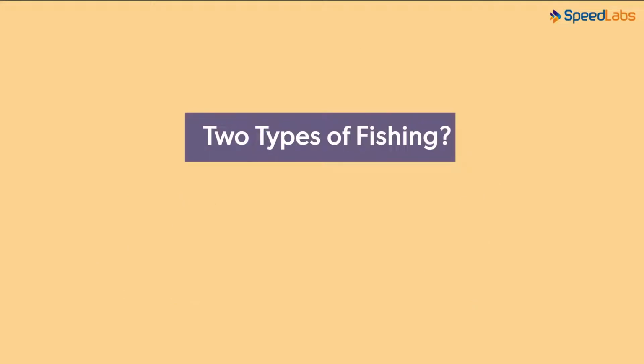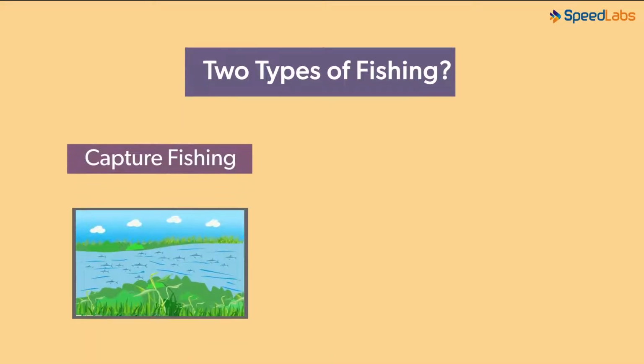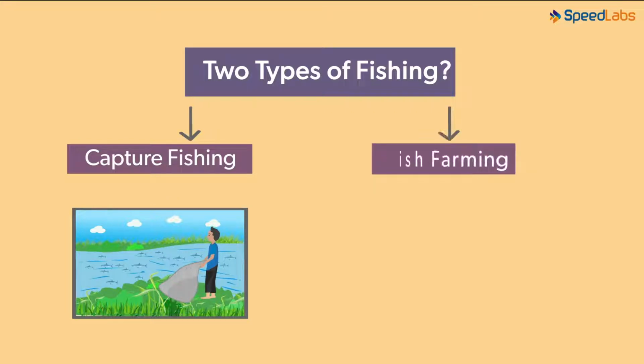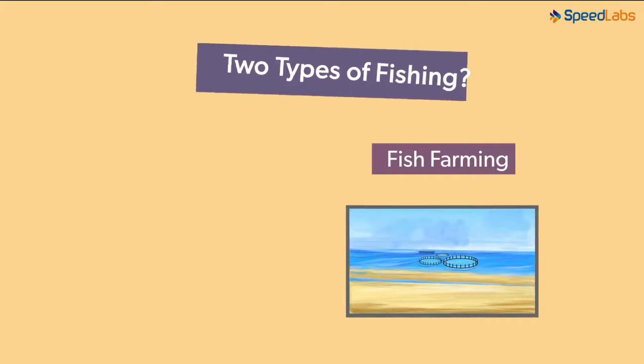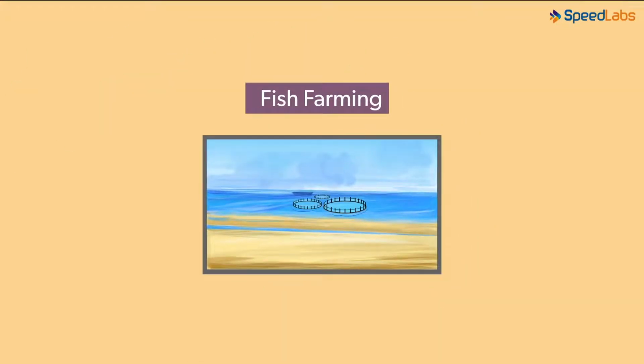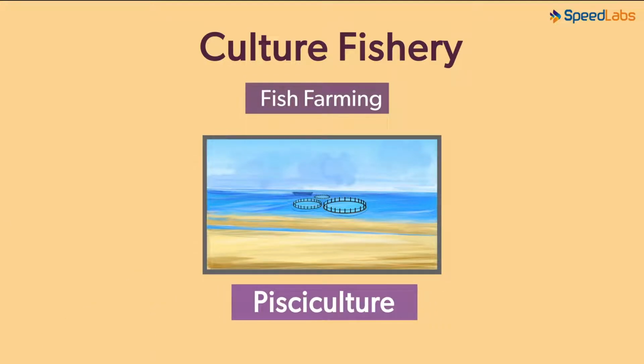Do you know that there are two types of fishing? Yes, if the fish are found in the natural resources, we call it capture fishing. Small villages and small fishermen usually employ this technique of fishing. There is another type of fishing which we call fish farming. Yes, fish can be farmed by breeding and rearing them. This is popularly known as culture fishery. Pisciculture is mainly the idea of fish farming.